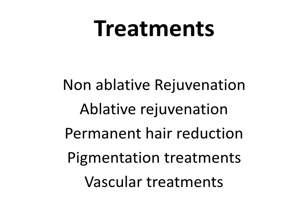Lasers and IPL devices can be used for a range of treatments. These are just some of the most common treatments. For the purpose of the video that I'm creating now, I'm going to use permanent hair reduction as an example, as it's probably the most common.